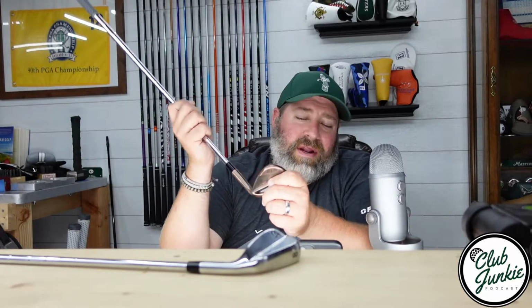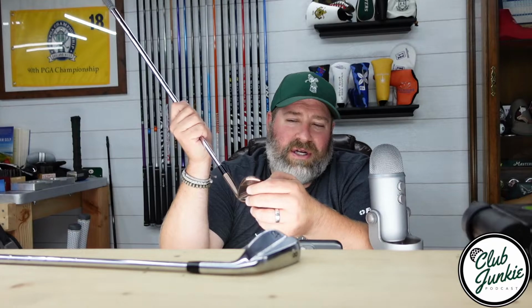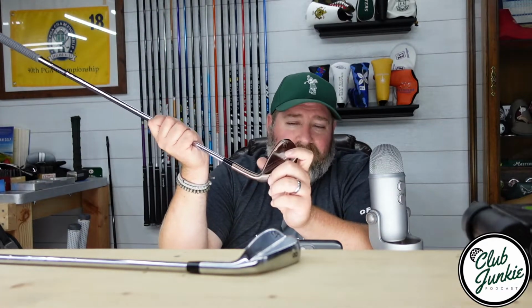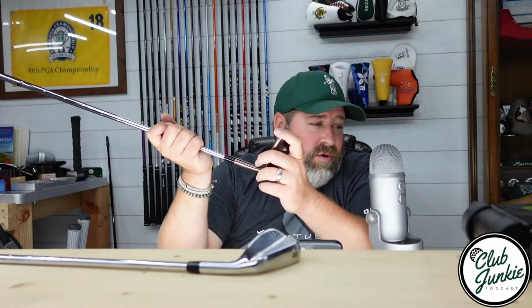The nice thing about these wedges is, one, that's really easy to do with this big high toe, but it's also nice that with that higher CG, when you hit it high off the toe, like an open face shot or out of a bunker, the ball actually performs better. It comes out a little more consistent, has a little more spin, and you get a little more control out of those shots.